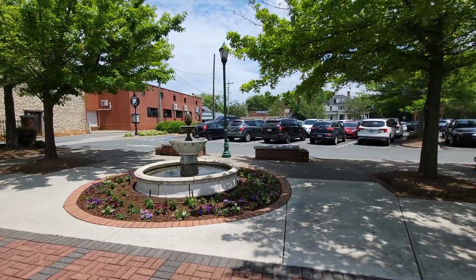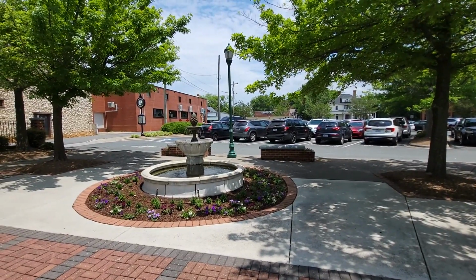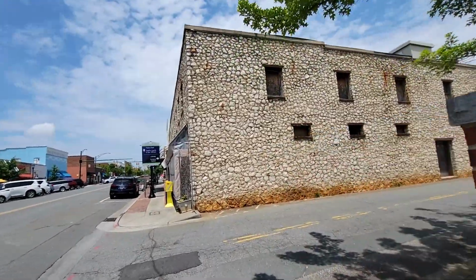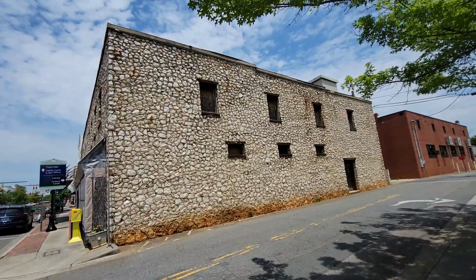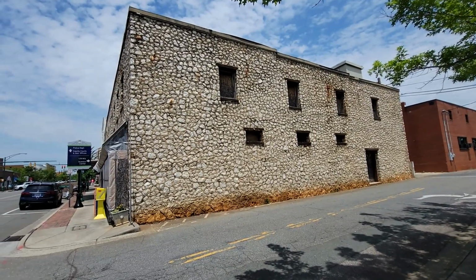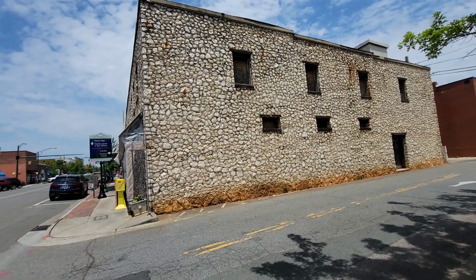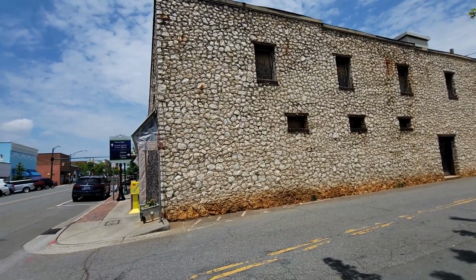Come over here and sit down, have a drink next to this fountain right here. I love this stone building. Check that out. It's real different. Sometimes you'll see this type of architecture in the mountains too, in some of the small towns up there. A lot of that's granite. Yeah, it's like granite. A lot of granite here, both in South and North Carolina.